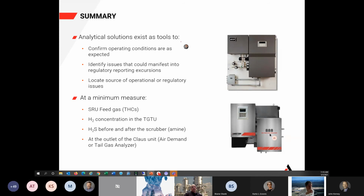Okay, thanks, Jochen. Just to wrap us up here, we've gone through a couple of different conditions or issues that might be occurring, specifically SO2 increases at the stack or frequent amine replacement, which are real issues that pop up in sulfur recovery unit operations. We've also covered analytical solutions that can confirm operating conditions are going well, or identify issues that may be causing what you're seeing go out the stack: elevated SO2 levels, or in some cases even H2S levels. They can also help locate exactly where the problem is coming from. So it's not just giving you a heads up that something may become an issue from a regulatory standpoint. It can actually help you figure out why you're not operating like you normally do, or why you're having those regulatory issues.